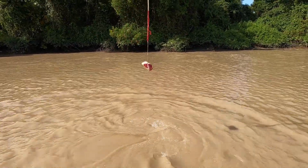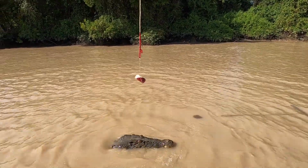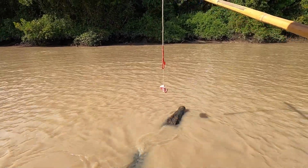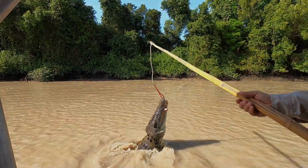He's no scooter, he's what we call a rogue male out here. No girlfriends, no territory. This bloke is living the dream. Alright, we'll make this the last one nice and wide for you. Scoot, on the jump, mate. Beautiful, buddy. That'll do. Thank you.